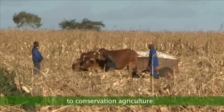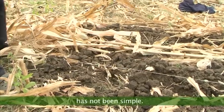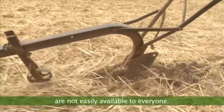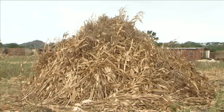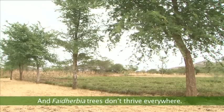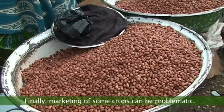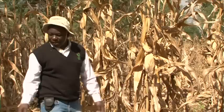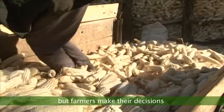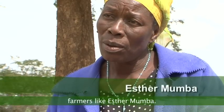Nevertheless, there remain several challenges to conservation agriculture. Persuading farmers to give up the plough has not been simple. Furthermore, tools and other inputs are not easily available to everyone. There are competing uses for crop residues, and Faidherbia trees don't thrive everywhere. Finally, marketing of some crops can be problematic. Scientists can help improve the system further, but farmers make their decisions based on what they've already seen. Farmers like Esther Mumba.